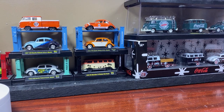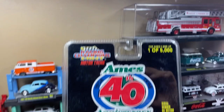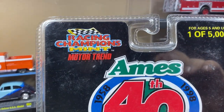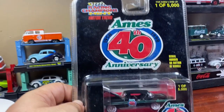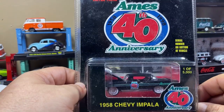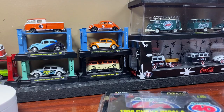I had the morning off recently, and I went to the local comic book store, and I found a 1958 Chevy Impala from a Racing Champs Mint. Official licensed diecast vehicles of Motor Trend magazine. This one's limited to 5,000 pieces. It's for the 40th anniversary of the Ames department store, which is somewhat nostalgic for me because we had Ames in our area. We very rarely went because we had a closer store.